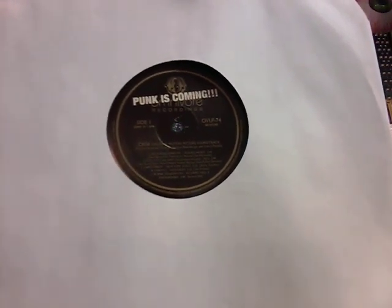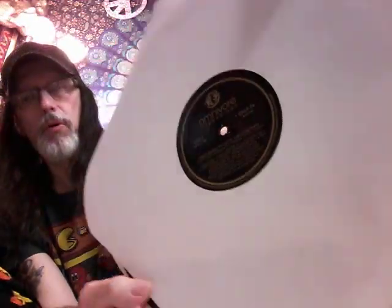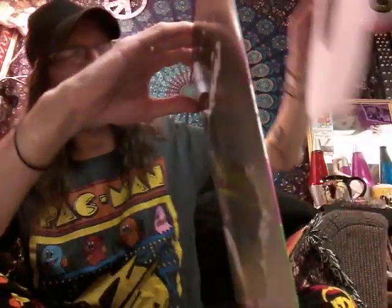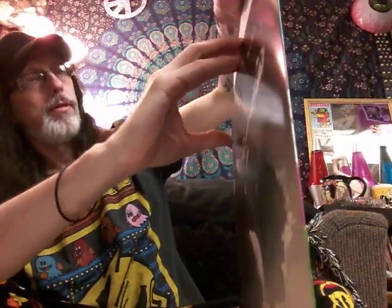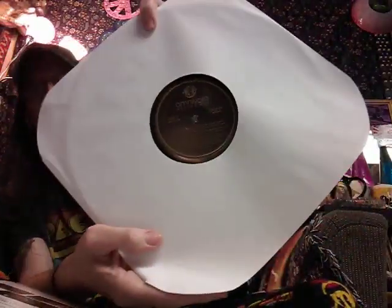So, like I said, it's a double album. It's just black vinyl. There's the label. Punks Are Coming. Punks Is Coming is what that says on that side. On this side, it doesn't say that. Omnivore Records. Omnivore Recordings. And I don't think this one came with a download card. I always have new vinyl. It's sort of odd, but like I said, it's just black vinyl.